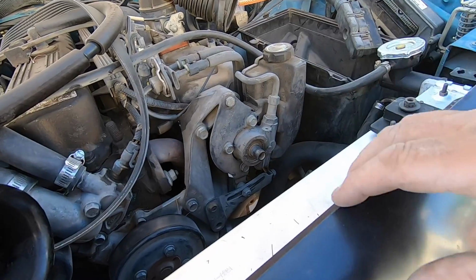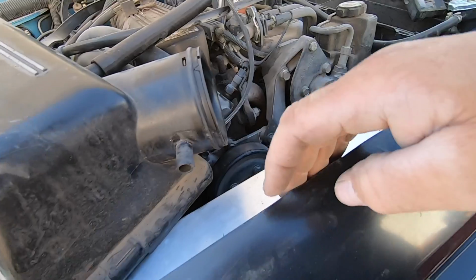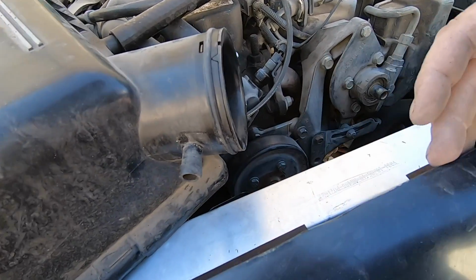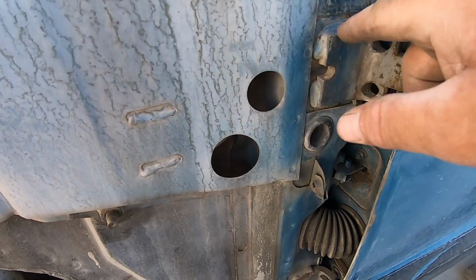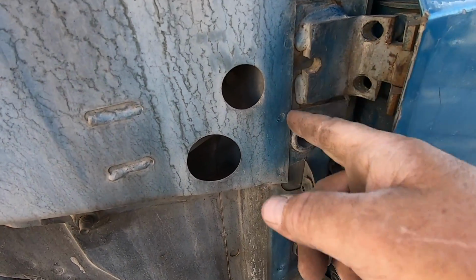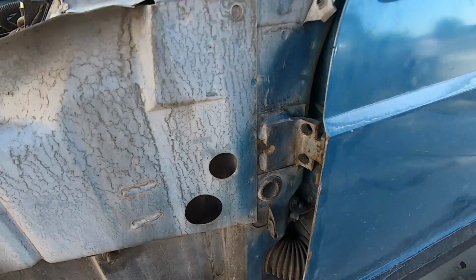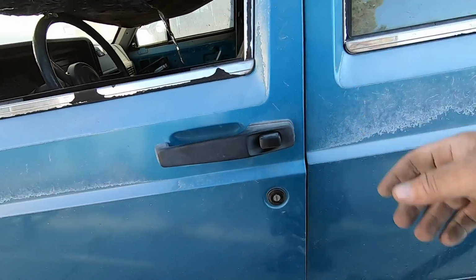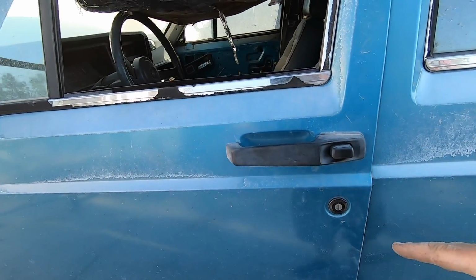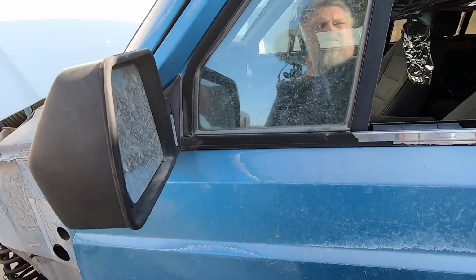I can't finish off my header panel and get this thing fitted because I need to dress this edge here. This is kind of not exactly totally straight. What else? You see these welds here starting to crack, stress fracture. So I'm gonna weld these back in, and see I've got a jack holding up the corner here to the position I want it in, because this door sags, and just like the other one, the gap is about the same over here as over there.